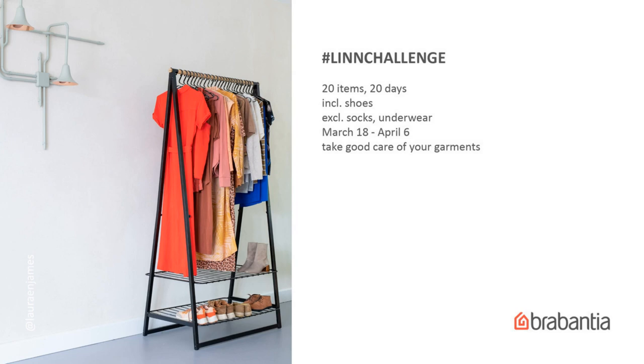So I'm not only using Linn, by the way, for the pretty picture, because she's also very useful in taking good care of your items. You can imagine if you have fewer items, you will cherish them more and want to take good care of them. And it's good to know that the phase of wearing and washing our clothes has the highest impact on the environment, even more than making our clothes or transporting them to our stores.